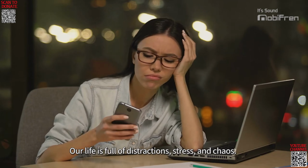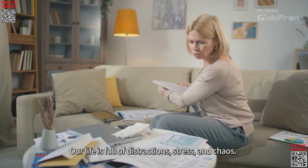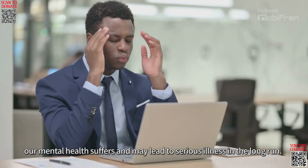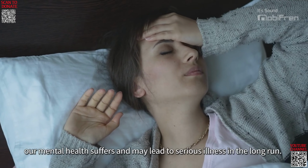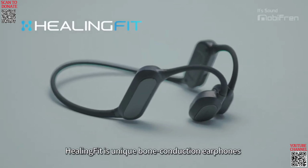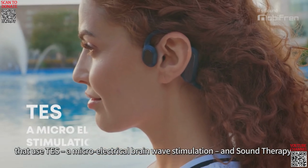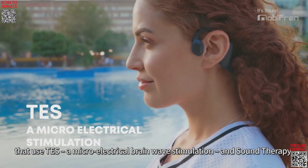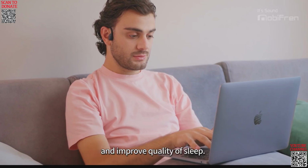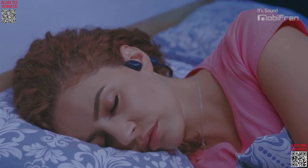Our life is full of distractions, stress, and chaos. When we fail to keep the balance, our mental health suffers and may lead to serious illness in the long run. HELINGFIT are unique bone conduction earphones that use TES microelectrical stimulation and sound therapy to relieve stress, strengthen concentration and memory, and improve quality of sleep.